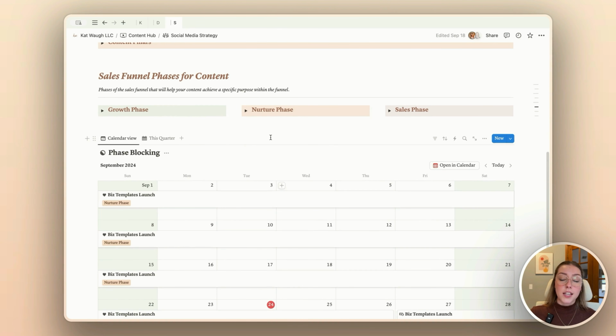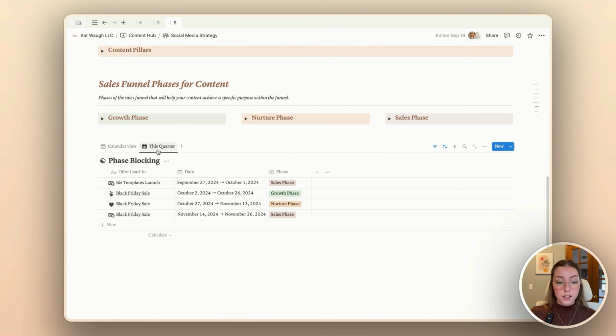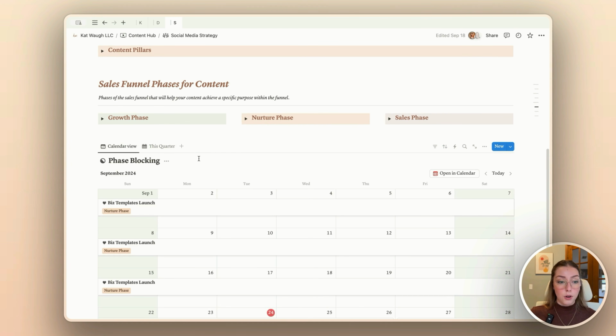But this is how I stay on topic for why I'm creating my content, because it's so easy to just say, oh, I'm creating content for this and for this, without even knowing why you're creating the content in the first place. So this really helps me hone in on what I am doing specifically. And then you also have a list view of all of the phase blocks that are coming up in the future so that you can reference those and keep those in mind as you're planning out your content.